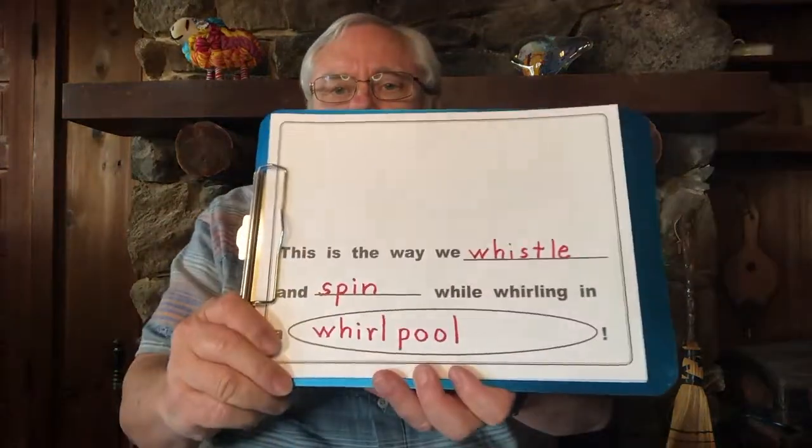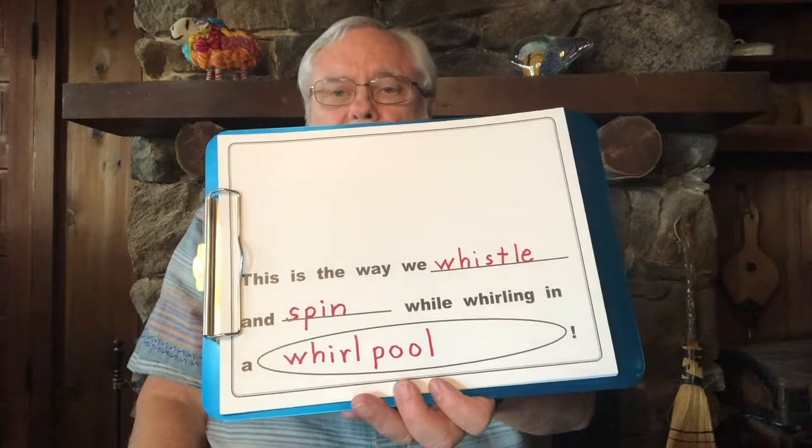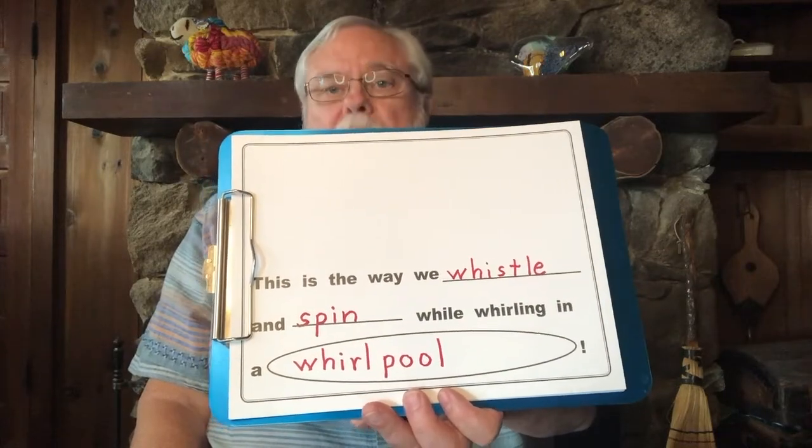Now it's fun on these to do more verses. So that's just one way you could sing that song. Here I did another way that you can sing that song. So you can make up a lot of verses for that. This one I wrote, this is the way we whistle and spin, whistle and spin. So I started it just like the one we just did. This is the way we whistle and spin. Only this time I put, while whirling in a whirlpool. So if you want to do that one on your own, you could draw your picture of the whirlpool and you'd still have your whale in the whirlpool.